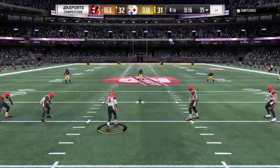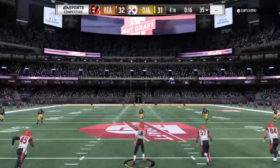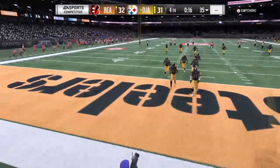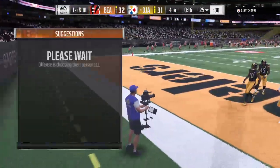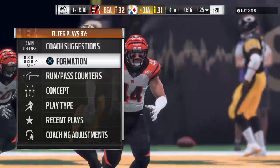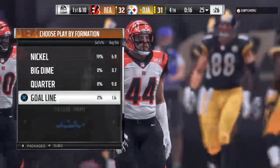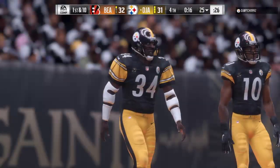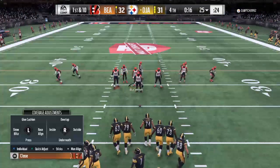Martin, the punter, now out to kick it away. And this will be a touchback as that sails over the end line. The Steelers offense now, they head back onto the field. So you're right there, but obviously the clock is not your friend. How do you handle this situation?